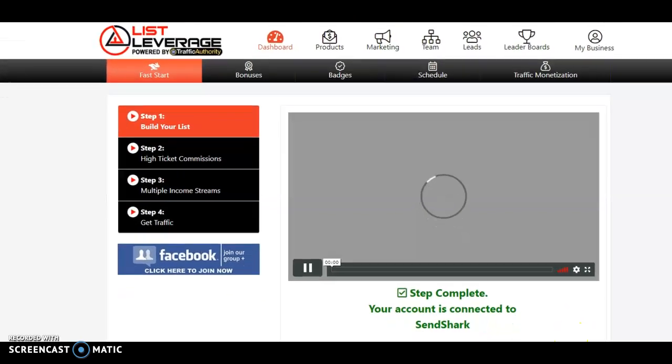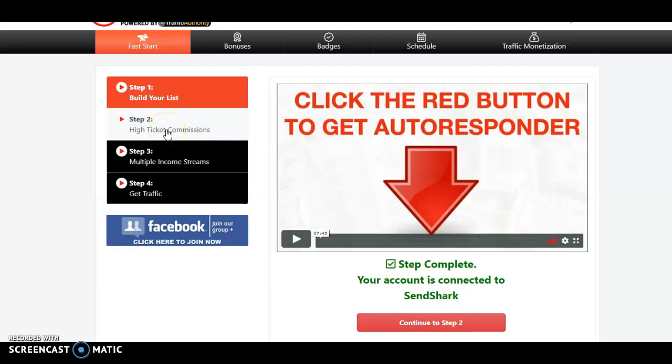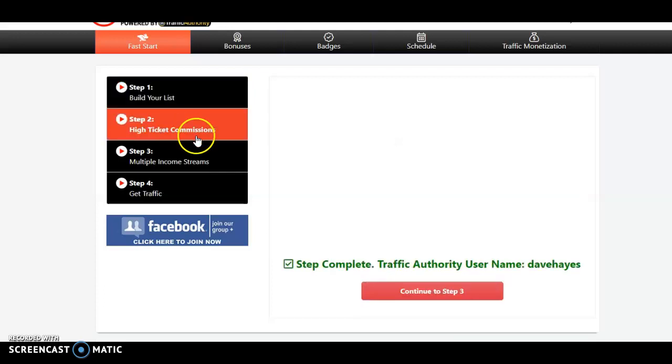All you have to do is follow step 1, which is to connect your autoresponder to SendSharp. That will take you to step 2. Then you need to make sure that you get high ticket commissions, which are the best way of earning money online without any doubt at all. That takes you to Complete Traffic Authority.